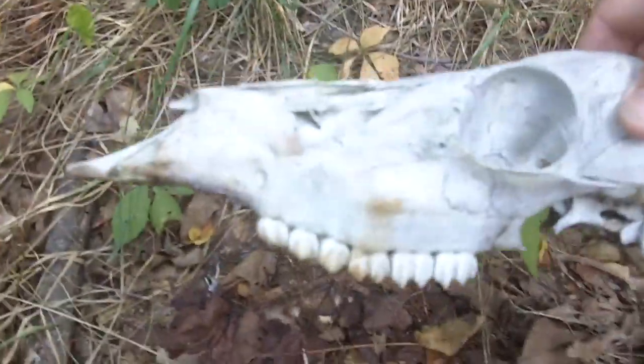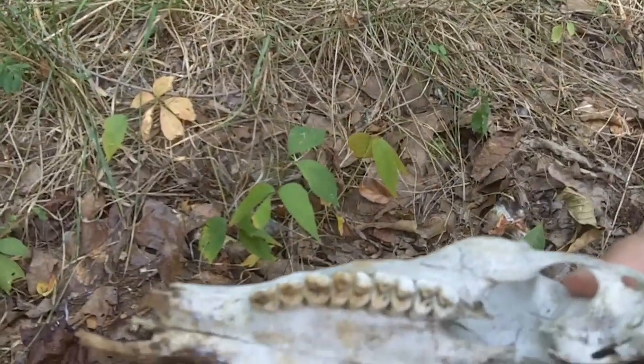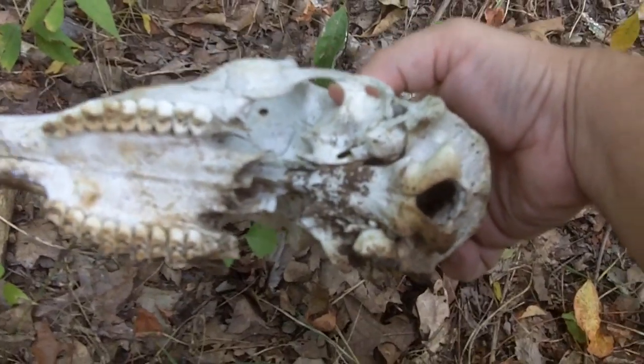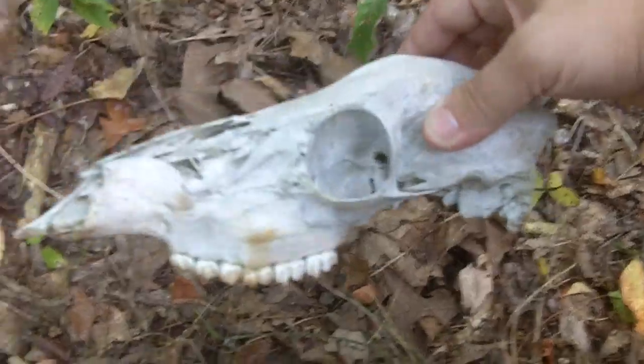I doubt there's anything left on it. Dog, you think? Yeah. Smell it. We'll leave that right there.